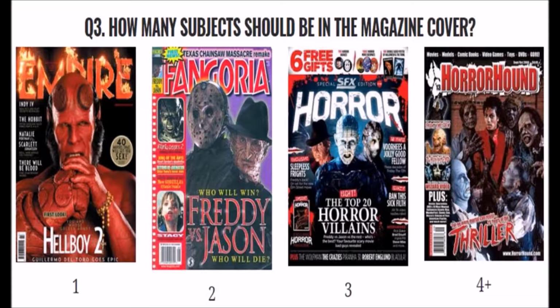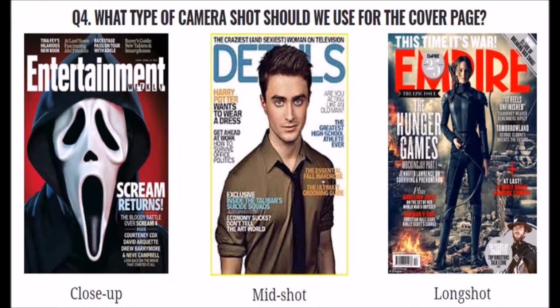Question 3. How many subjects should be in the magazine cover? 1, 2, 3, or 4 and over? I think 2 is a good number. I think to have 2 would show a good contrast, if you wanted to make one on the different kind of horror things you want to show. It's not too many.